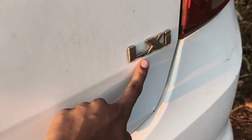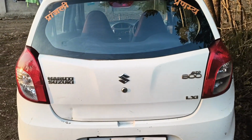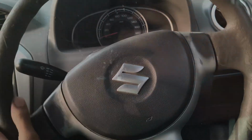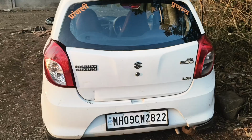And here is written LXI, which means that this is the LXI variant of the car, and this is the mid variant, which will give you the power steering, internally openable fuel lid, and internally openable boot, along with the driver side airbag, which is optional. You should pay extra money for that. And these are the features of the car.